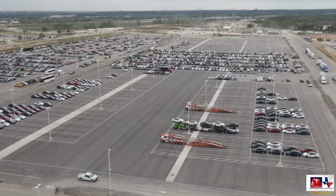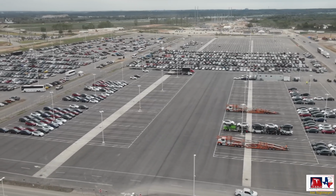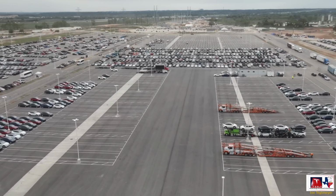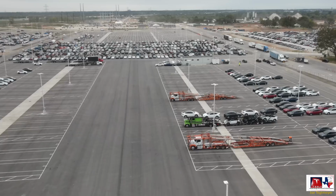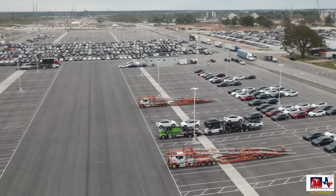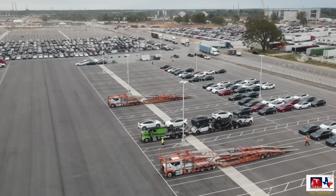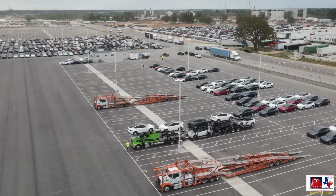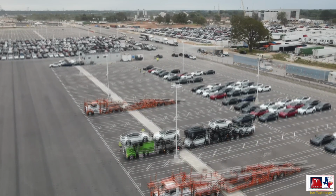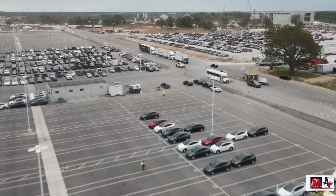And while I was doing the video today, at least 3 or 4 more of these trucks arrived on site and then departed with Model Ys. And while that's happening, more Model Ys are being moved up from the south end of the factory. Here's a good lower view showing you what it's like as the vehicles are being loaded up onto these trucks and what it would appear if you were here watching the new vehicles being prepared for shipment.